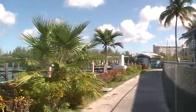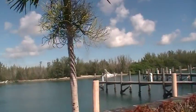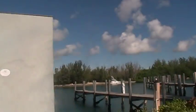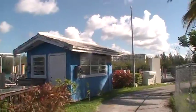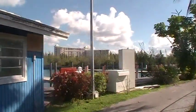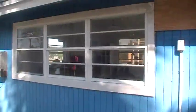You'll notice in the photographs that each building that's on the property has a different color. But here's the dockage that is surrounding this property. It's beautiful. Here's another small building that's out here at the dock.